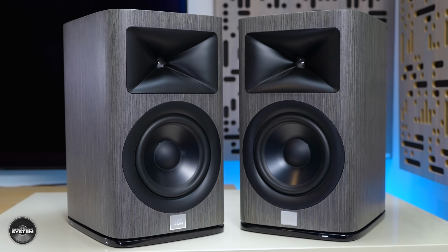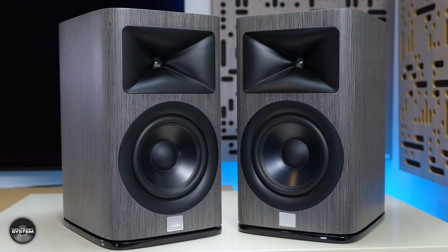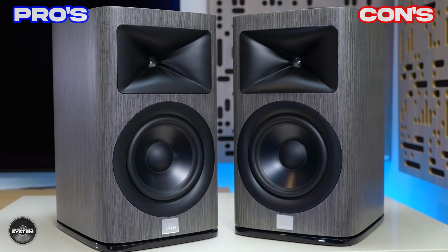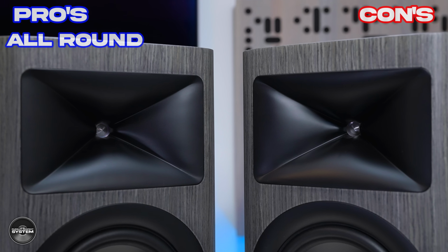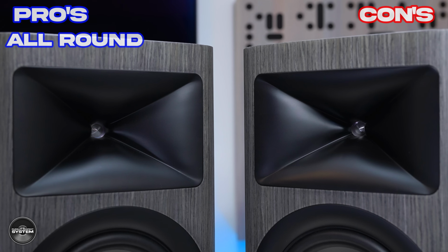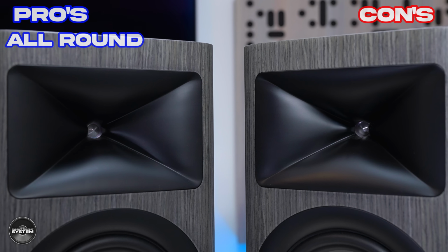Moving on to the JBL HDI1600. It was interesting to have a different JBL speaker included that uses the same tweeter, but as I showed you in the review, they are designed quite differently as speakers. The HDI1600 for me is the epitome of the all-rounder, with good clarity, good composure and control, good imaging, good vocals, good bass, which is all good, but often a speaker like this can appear to play it a little safe.